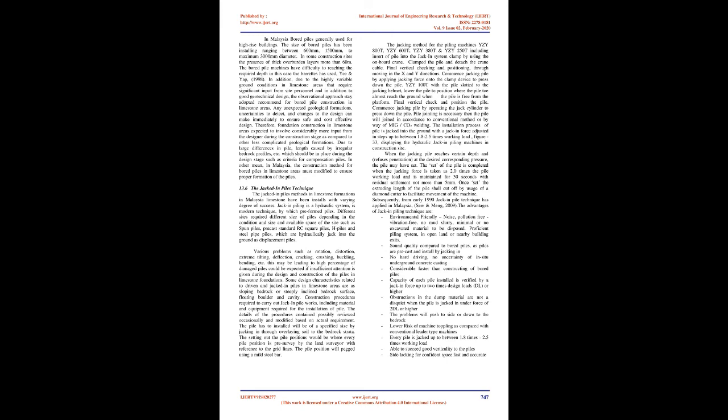Figure 32, photographs and diagram section viewing the stages of a bored pile driven down to the bedrock strata in Kuala Lumpur. In Malaysia, bored piles are generally used for high-rise buildings. The size of bored piles installed ranges between 600 mm, 1500 mm, to a maximum of 3000 mm diameter.